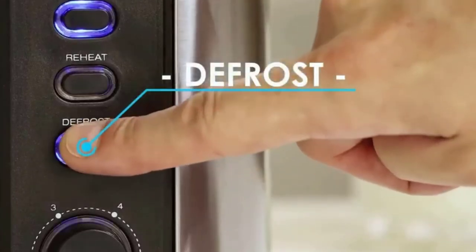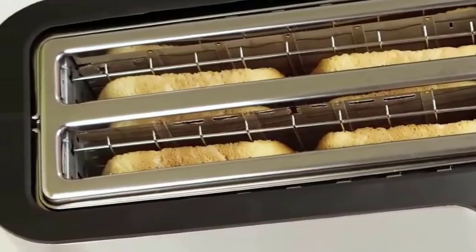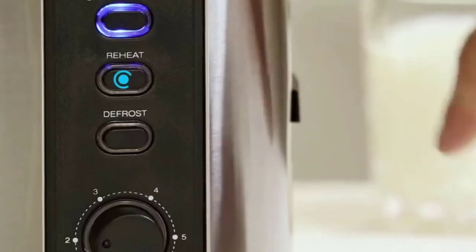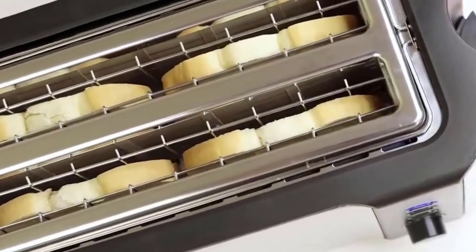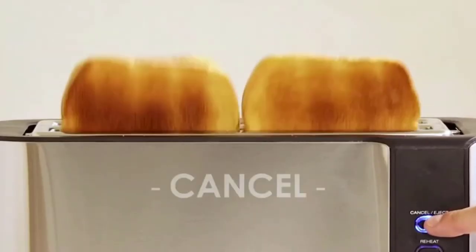It has two long slots, so it can accommodate four standard bread slices. The slots are extra broad, allowing you to toast bagels or thick loaves with no problems. Blue backlighting illuminates the buttons, which is a great look. The toaster is made of stainless steel and has a black outline.